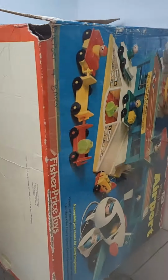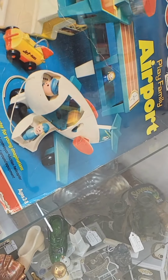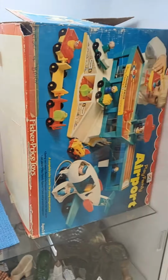I'm not really sure. Wouldn't be that hard to just look that up, figure out what year this is. Is a date on this? I don't see a date, but it looks cool. Looks like something I'd want to play with when I was a little kid.